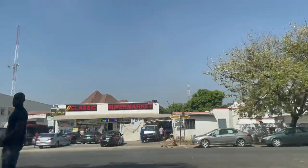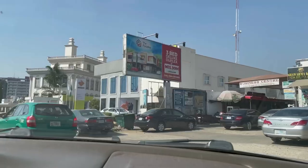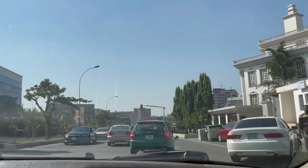So from here we headed to Jabi Lake Mall, and as you can see, this area of Abuja is really quite beautiful.